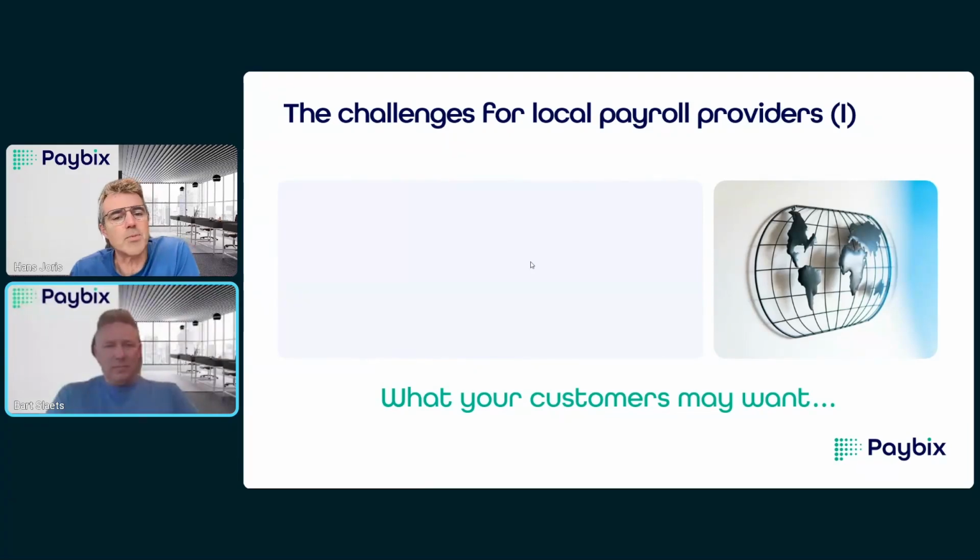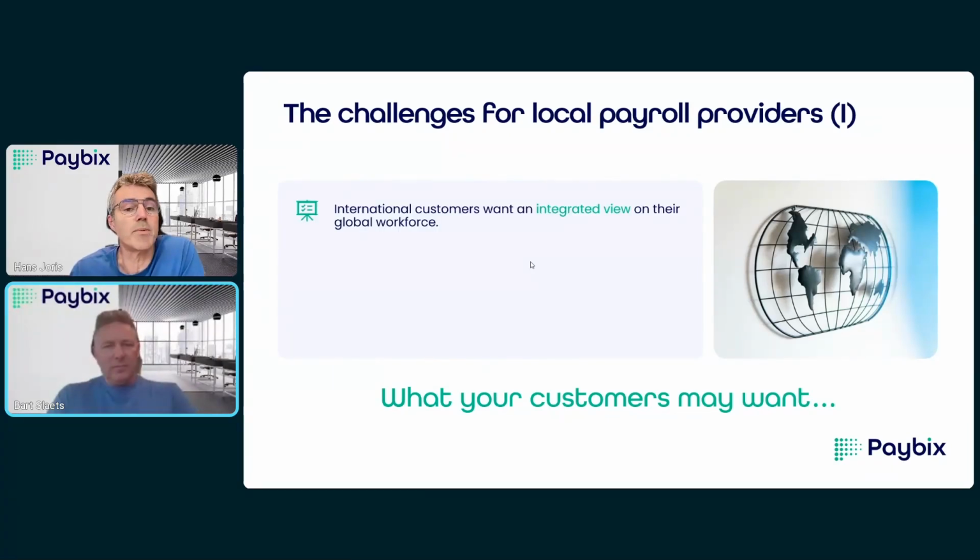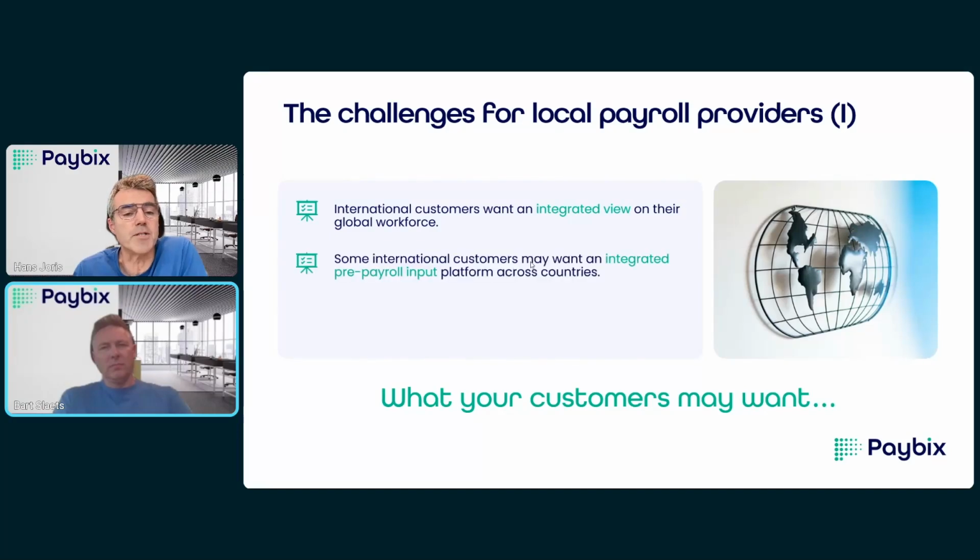Before we try to explain the value for payroll providers, let's start with the challenges that you probably already face to a certain extent. Some of you may already serve international customers, and they may already have asked you for an integrated view on their global workforce, which is difficult since their data will probably be scattered across many different applications, one application per country. It's always difficult to have an overview. They may ask a similar question when it comes to the payroll processing itself, more in particular, the pre-payroll input. Rather than having to navigate between all kinds of different local front ends, it may be very difficult for a customer to do the closing of the monthly payroll cycles in an aligned manner across the countries.